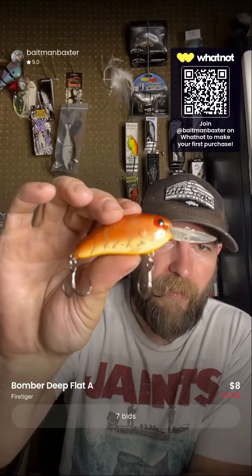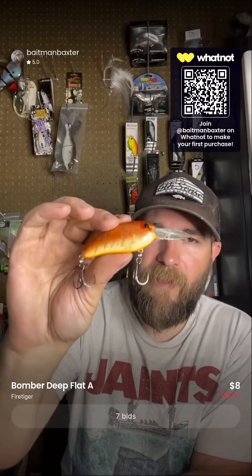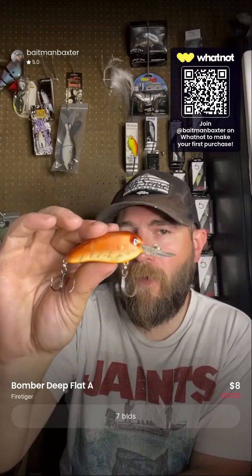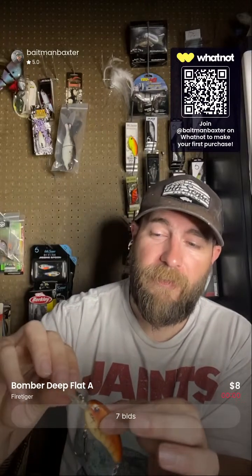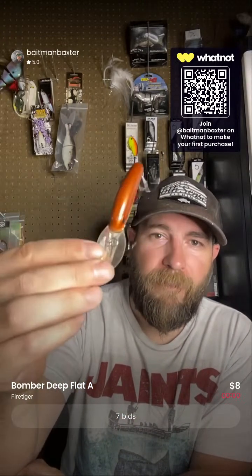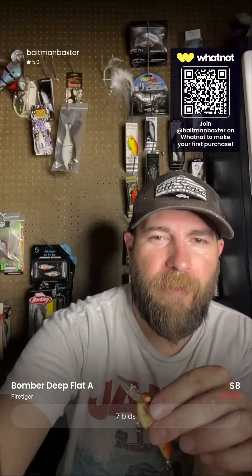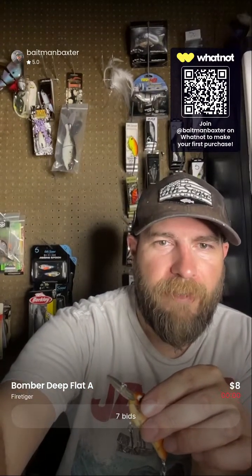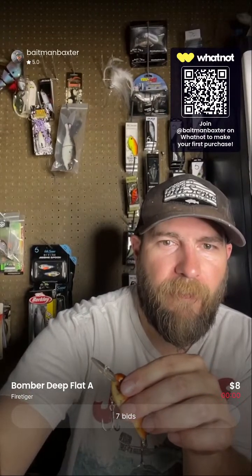Now I got another one that I'm keeping to fish. I don't think Dale's alive anymore, I could be wrong. He's a great guitar picker, one of the legendary custom painters that's been around. But this is a custom one, 46OW. I love that Rattle Trap color, and he made some Flat A's. Matter of fact, I'd like to get a couple 6th Sense flat sides painted up in this color.